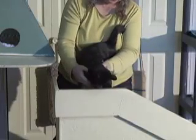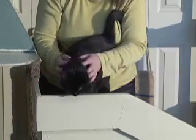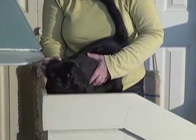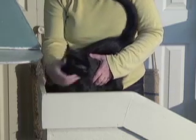This is Arugula. She is the last of our salad kittens. She was born in April of 2014. Arugula is kind of a dependent kitten. She's very, very young. She came in with her sisters, and she was kind of the most shy out of the group, but she has come a really long way.